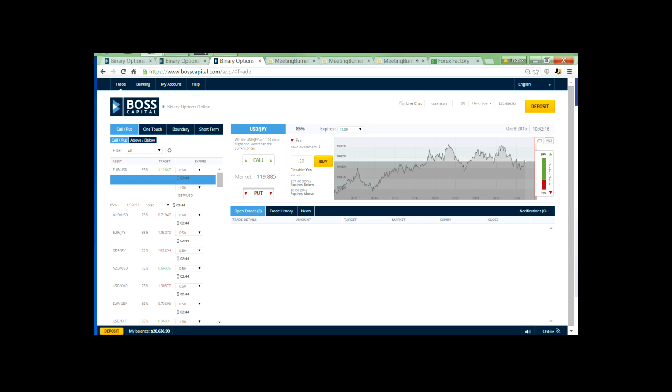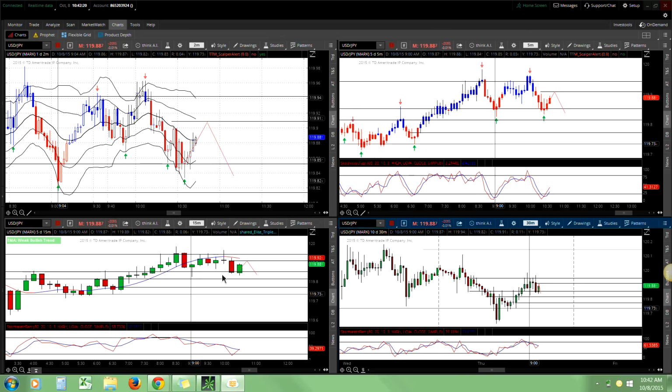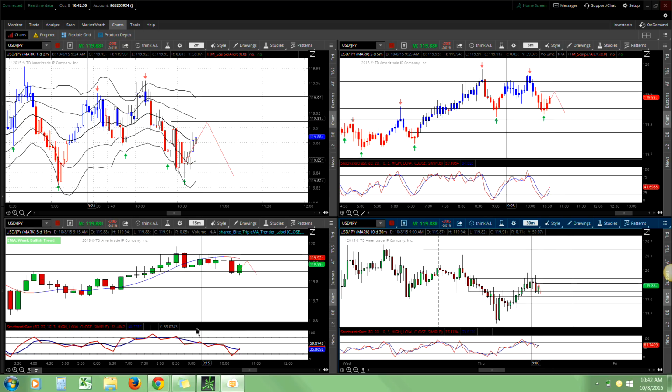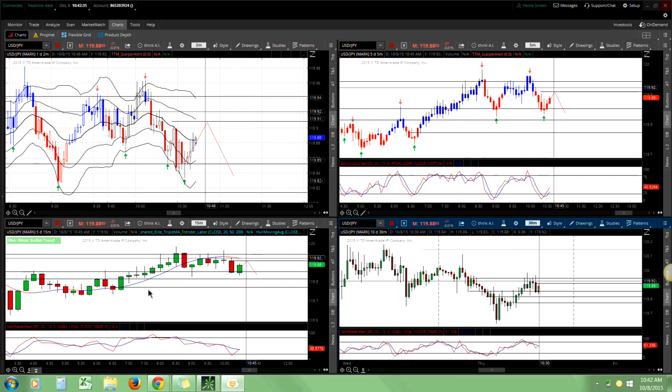It looks like it's really trying to fight to get to that top, to this point here at 119.90. So let's be patient enough to see if it does. And it is at this point right here, 119.90. So I'll be real soon, really trying to get a put on this.